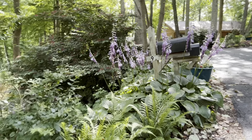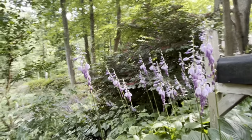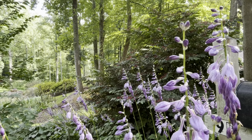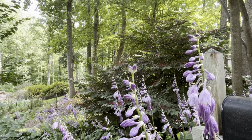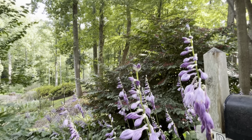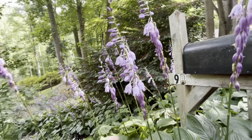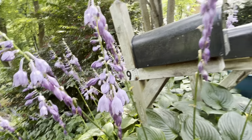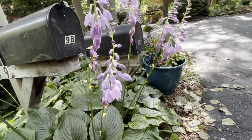Here's more of these hostas, and I swear to you, they are almost as tall as I am. I'm 5'4", and they're coming up to my eyes. So they're probably at least 4'10". And these are the strongest. They just are the strongest things. I wish I knew what to do with them when I have to cut them down.